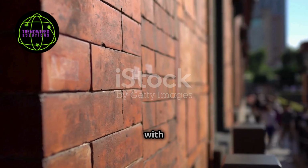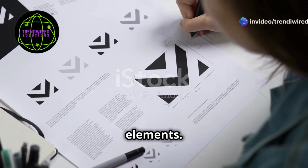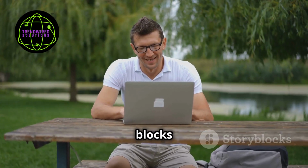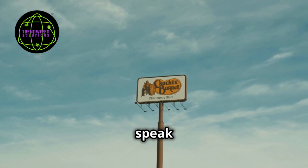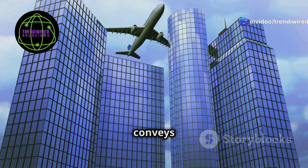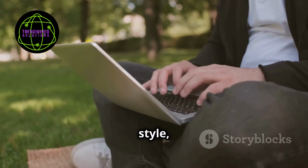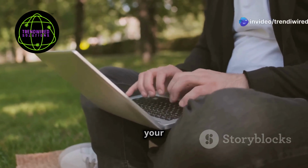Just like a house is built with bricks and mortar, a logo is constructed using specific design elements. These elements work in harmony to create a visually appealing and meaningful symbol. Let's explore the key building blocks of a logo. Typography. The font you choose for your logo can speak volumes about your brand. A bold sans serif font like Helvetica conveys modernity and professionalism, while a flowing script font might suggest elegance and sophistication. The style, size, and spacing of your typography all contribute to the overall feel of your logo.